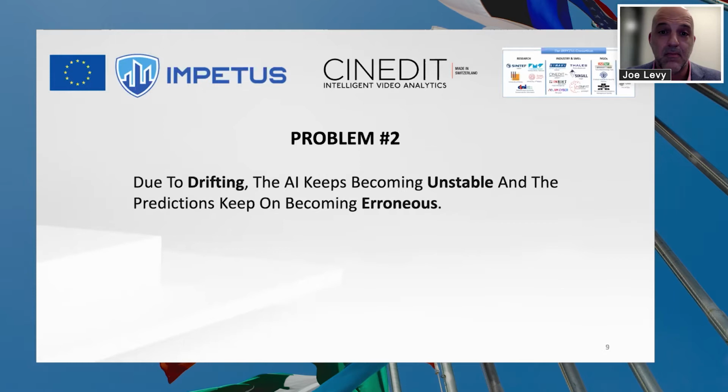And the problem number two that we have is called AI drifting. It means that an artificial intelligence becomes unstable. You see, an AI is trained in a lab, in a closed environment, but as soon as you take that AI and deploy it in another environment, the predictions will not be the same. You're not going to have a confidence of maybe 96, 95%. It will drop down to 80%. And then you're going to have a lot of false alerts.